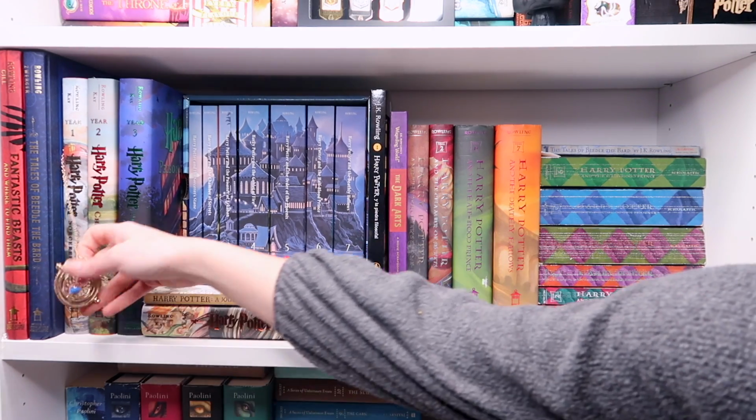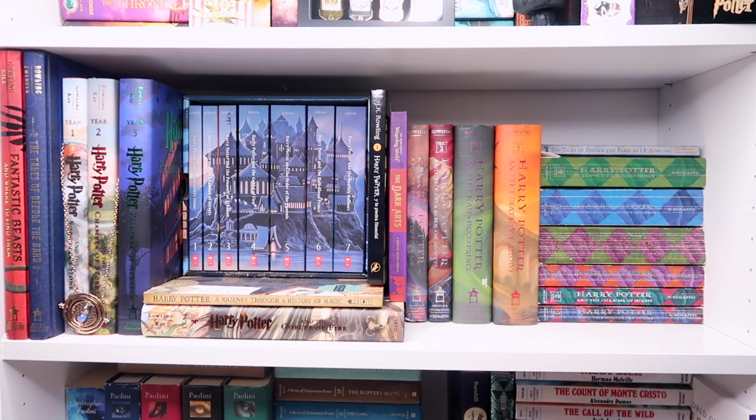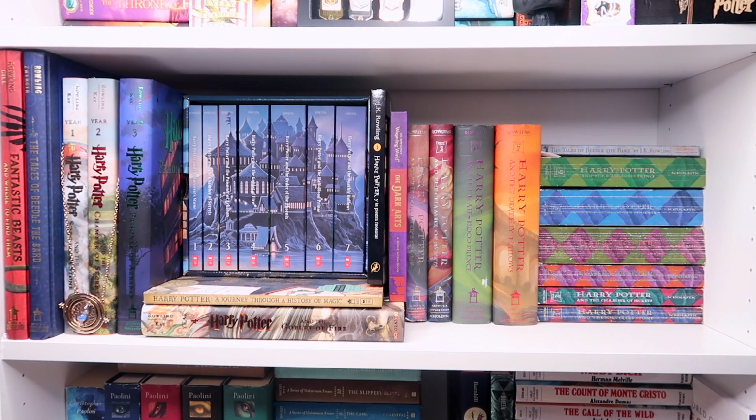And then we have this little time turner replica from the movie, which is just really cute and I keep hung on my books. And then we have the illustrated editions of Fantastic Beasts and Where to Find Them and the Tales of Beedle the Bard. That's really it for this one.